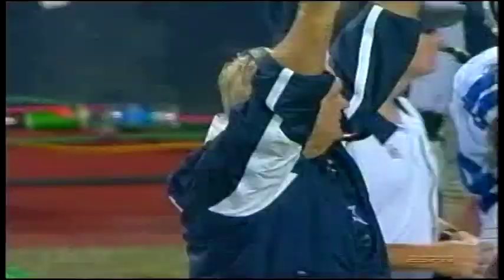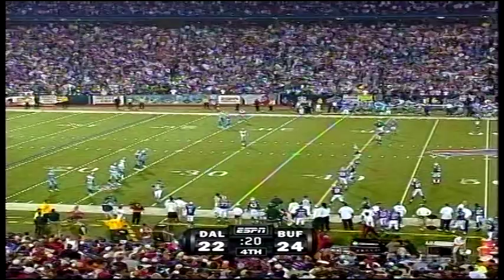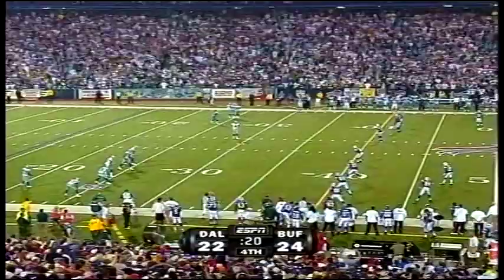Former Bills coach might see a disappointing night on his return to Western New York. But again, there's still time. An onside kick attempt is coming as you look at Ralph Wilson Jr., the owner of the Bills. That's the question. Is Buffalo, a trip to Buffalo, going to be unkind once again to Wade Phillips, who lost his job here some years back?